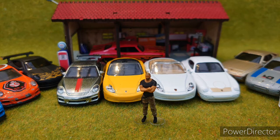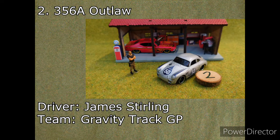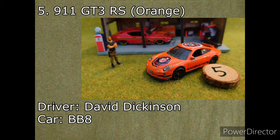Now we'll move on to the individual cars and go through the individual drivers. Car 1 is a 911 Carrera Turbo, driver is the Flying Fenman, team is Vulcan Raceway. Car 2 is a 356A Outlaw with James Sterling at the helm for Gravity Track and Grand Prix. Car 3 is a 911 GT3 Cup, Dante's the driver and Taro's Diecast Racing. Car 4, 911 GT3 RS with blue and white rims, Matthew Harding from WCDC.